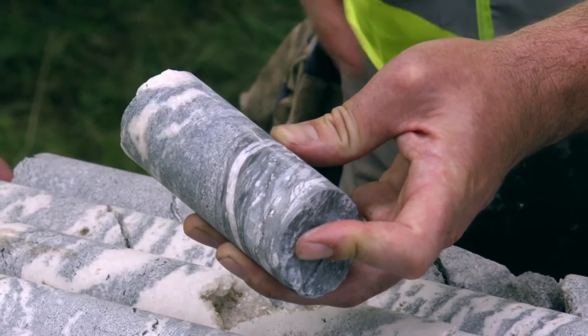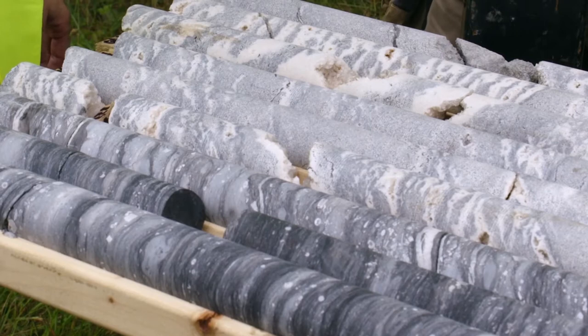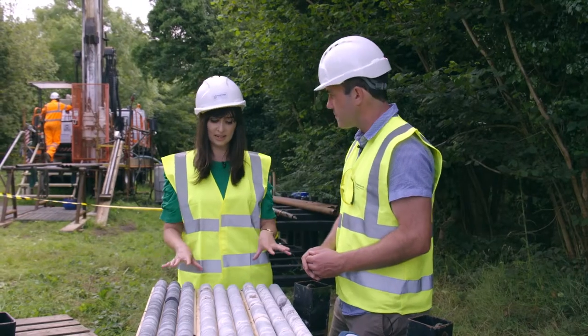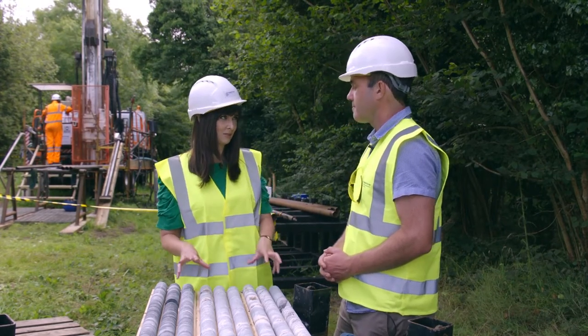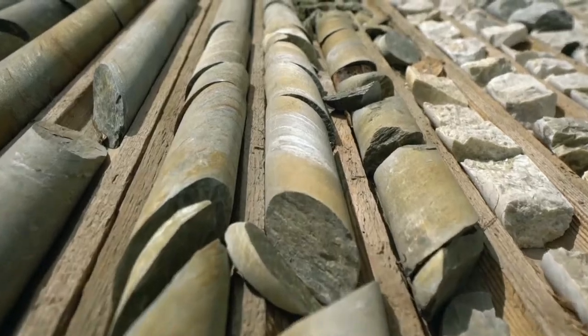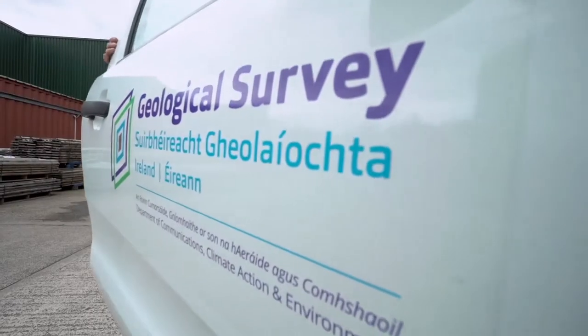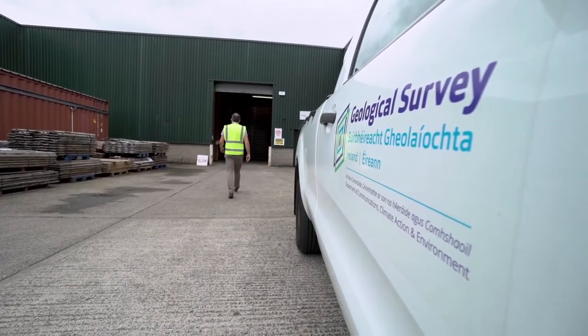And within this formation, we see lots of little mud laminations and also an awful lot of fossils, really small shell fragments that would have lived at the bottom of the sea at this time. So you can tell that there's no valuable minerals really here. It's just limestone that we're looking at. Pretty much. These drill cores are packaged up and sent to be logged and catalogued in the Geological Survey Ireland's core store, which is host to thousands of sections of rock.